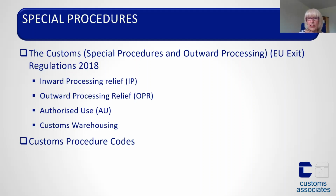Now, these special procedures are all controlled by customs procedure codes. When you import goods, box 37 of the import declaration is the customs procedure code. And that tells customs what procedure you're going to use for the goods. So if you're just importing goods and paying the duty, you would declare the customs procedure code 40000000.